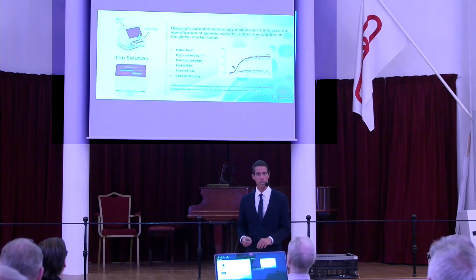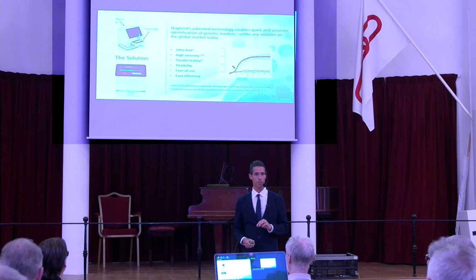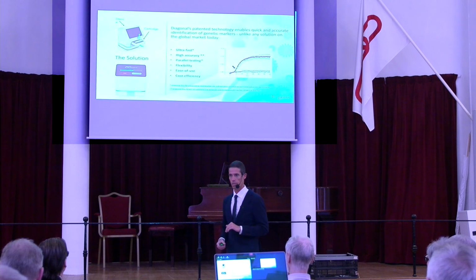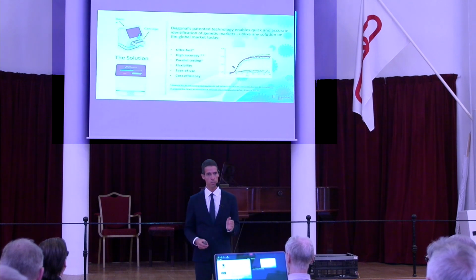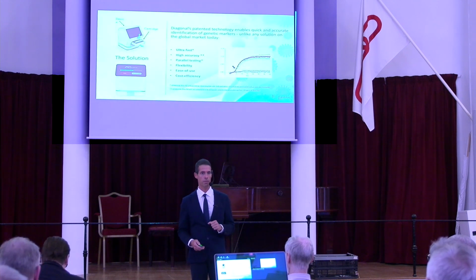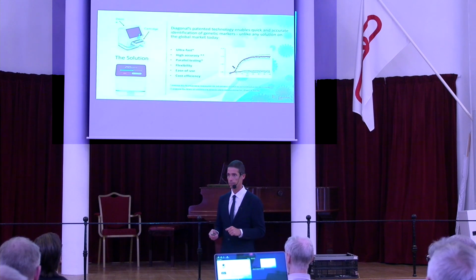This is an example of the data that we're generating with our technology. Here we have primed the system to look for a genetic marker for COVID. What you see below the orange threshold, that is negative COVID samples. And as you can see here in the positive COVID samples above the orange threshold, it's a crystal clear, easy to read signal. This is the type of data we're generating with our technology.